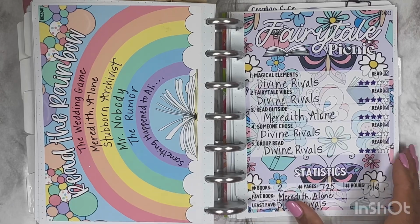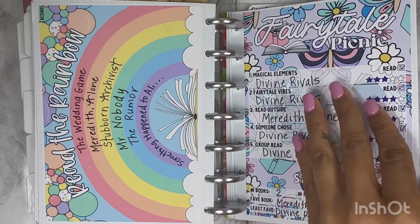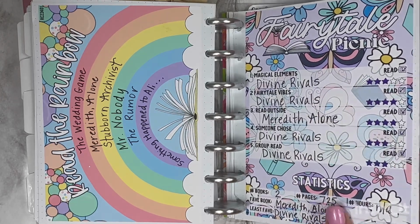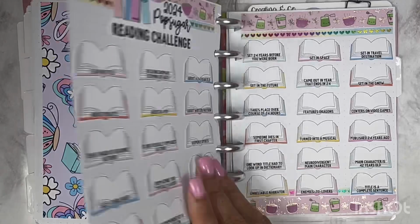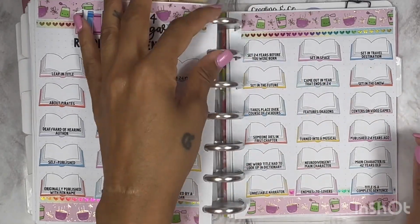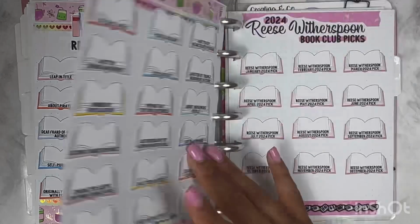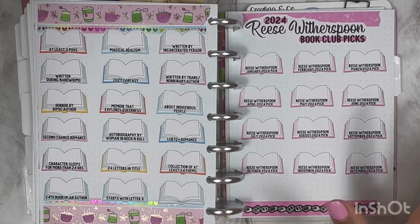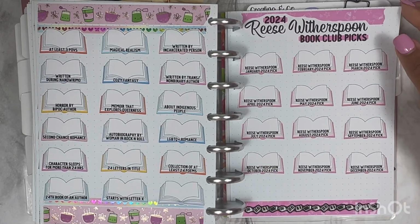So I did that, though I actually need to do the coordinating weekly kit with it. This is a reading challenge or readathon that we did. This is a readathon that we did as well. Here is that infamous Pop Sugar that is just, like I said, I know I've completed prompts. I just don't feel like going through it. It's so long and daunting. That's it. Next year, I am not doing it.